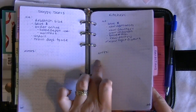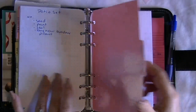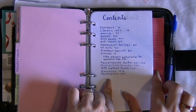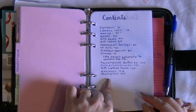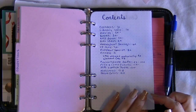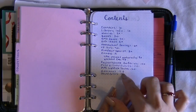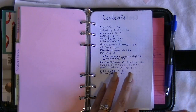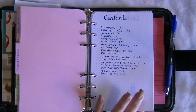If I'm pricing things, I can write stuff down, what I need to buy, how much it costs, where I need to get it. And then collections, another contents for my collections. These are things like what books do I want to read, what devotionals do I want to do on my app, my homeschool savings, a to-buy list, MAC lipstick dupes that I'm interested in, different things. My paint colors in my house, since we're currently painting, and if we ever need to buy the paint again to touch up, I'll know exactly what paint color is where.